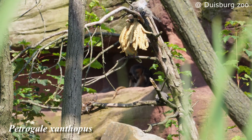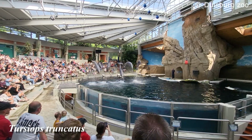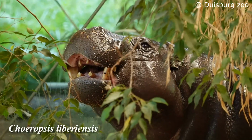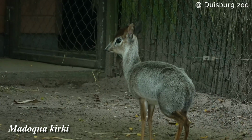They had a few new exhibits with some interesting kangaroos. And it is actually one of the few zoos that still has dolphins and does shows with them. So that was quite interesting. But because of the good times, I didn't really make a lot of footage of the zoo. And I also didn't feel like it was worth sharing the whole zoo.